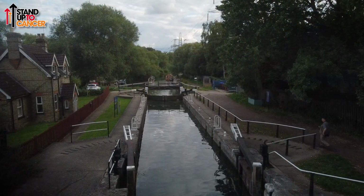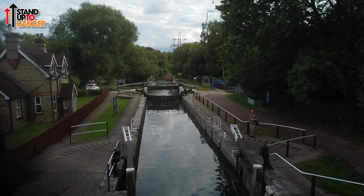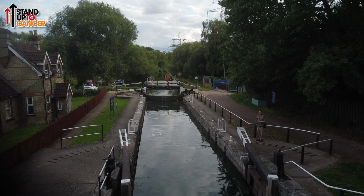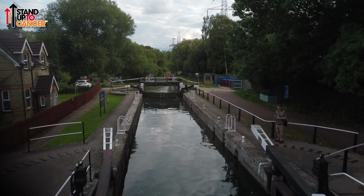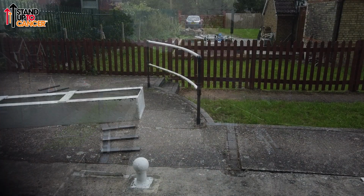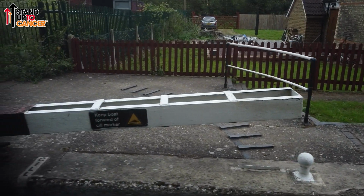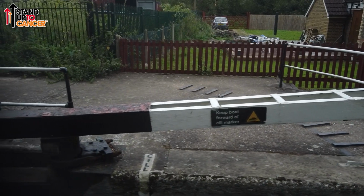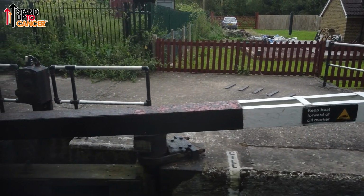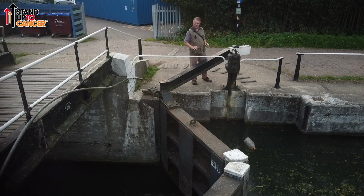Given that I have forgotten my tripod, I'm going to use the best tripod that I have, and that's my drone. And I want you to look at these lock gates. So we have full length metal arms on the upper side of the lock, and if we just fly the drone to the far end, hopefully the drone will stay still. It's pilotless at the moment.